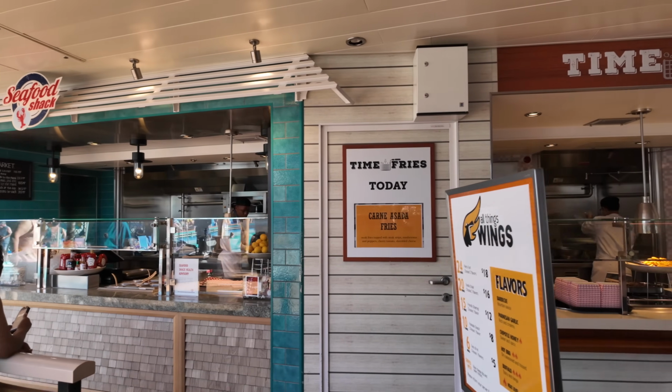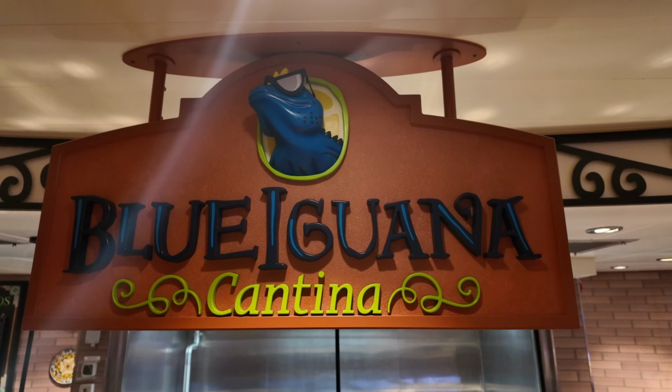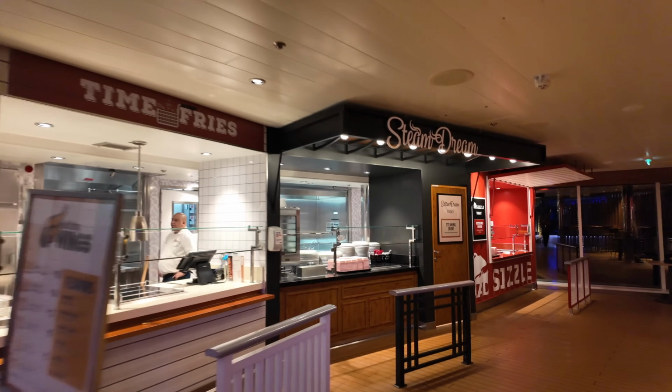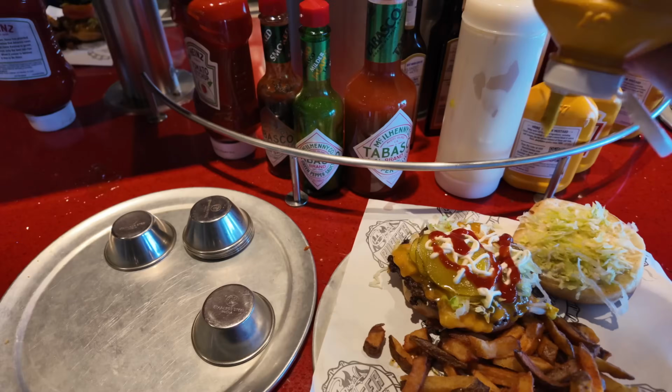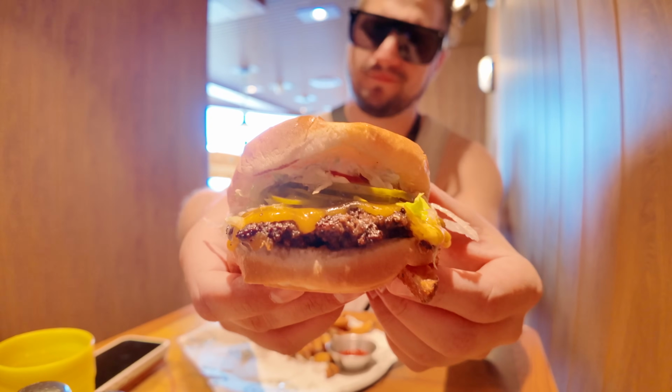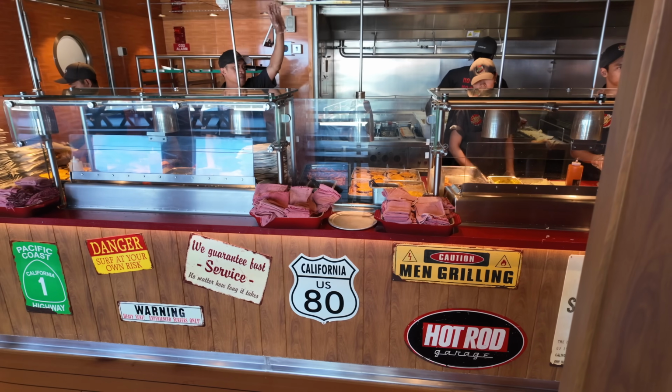There's also a couple other fast casual options on or near the Lido buffet, these being of course Blue Iguana, Street Eats, and the famous Guy's Burger Joint, all of which were solid on the Mardi Gras, with the highlight for me being Guy's Burger. What can I say? There's just something about a griddled burger with a buttered bun that's got my name written all over it.